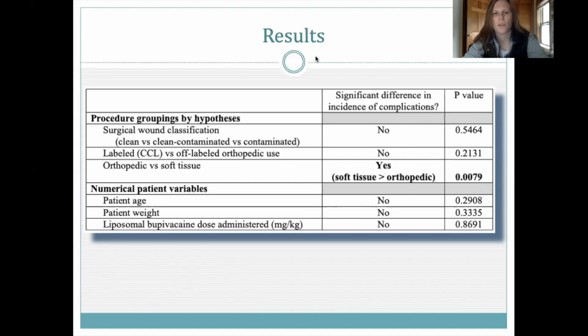Going through the different surgical wound classifications, we did not see a significant difference in the incidence of complications, nor within orthopedic surgery for CCL surgery versus non-CCL surgery. Looking at the bottom of the chart with some of the patient variables, we did not see a difference in complications based on patient age, weight, or the dose of liposomal bupivacaine administered.